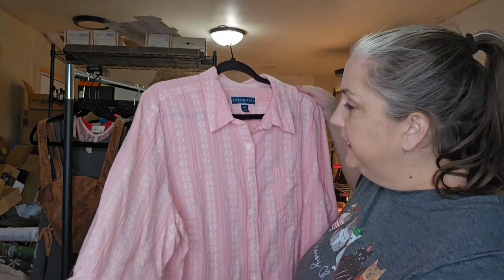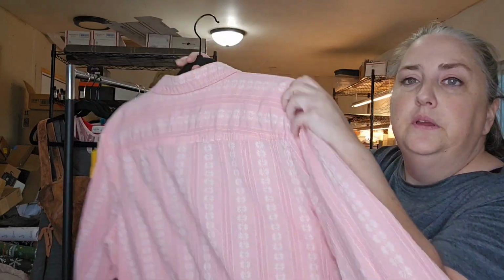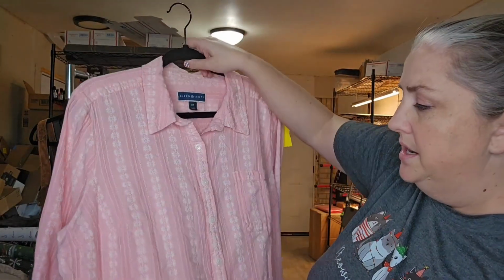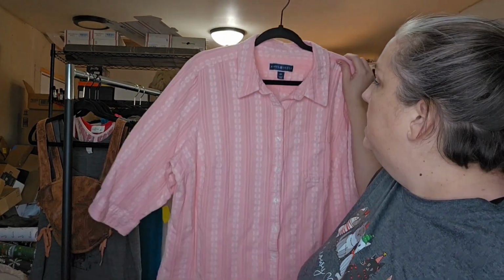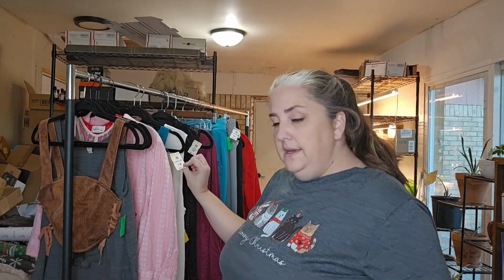But it has three-quarter length sleeves, button up. It has a cute little pocket here. And I really think the material is nice. It's 100% cotton. So I thought this was really cute, and I think it would be nice going into Valentine's and Easter. So I did pick that one up, and it's half price, so it was $6.99. I paid $3.50, and my comps are showing me about 15 to 25 in that range.